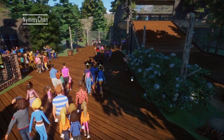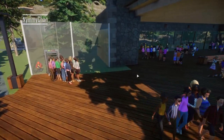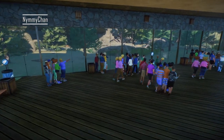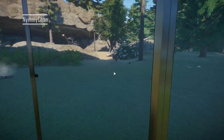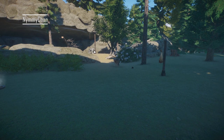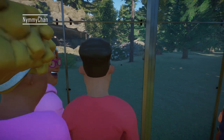I want to show you guys this. I'm actually really proud of this. Look, when I'm working on the habitat or the gate, I hope you can see them. Oh, there's one. Look, wolves. So cool. Wow. Wolves are one of my favorite animals. I absolutely love it.